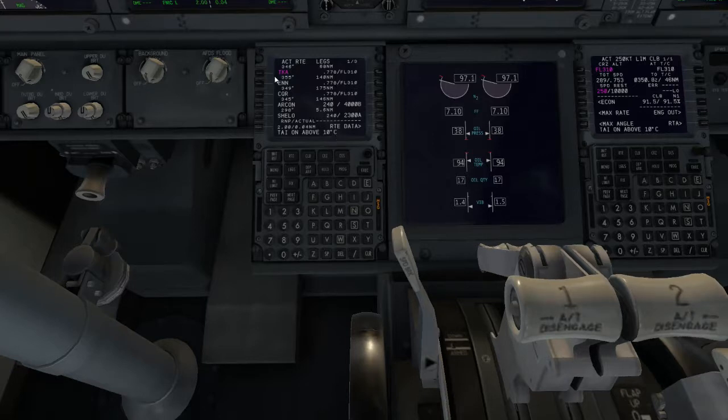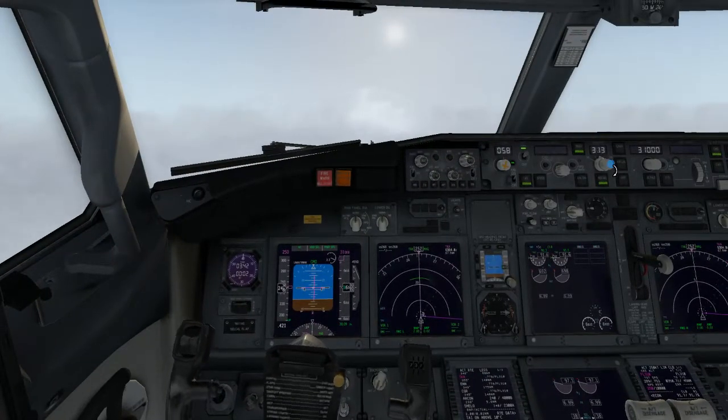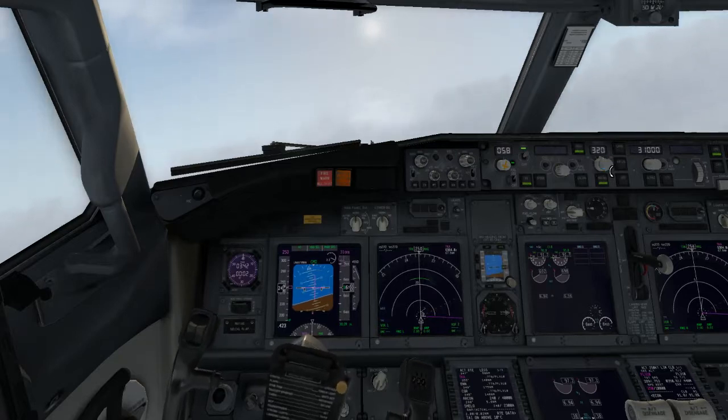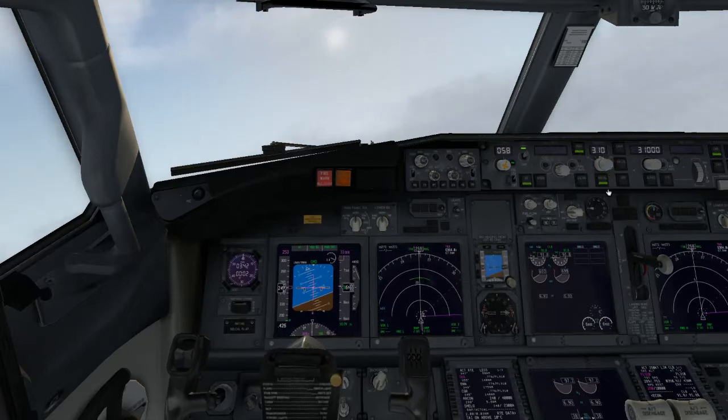Let's get ourselves on. What I want to do is say our direct course to Tango Kilo Alpha right now is 346. So for now, ATC wants us to turn to 310. Oops, that goes faster than I remember. Get us heading that direction.